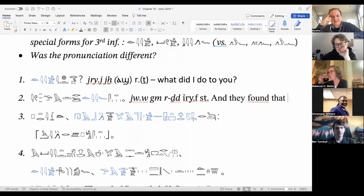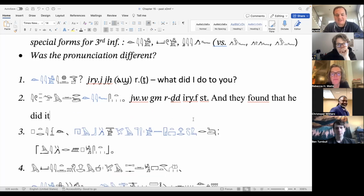He did, well, he created it, he did it, he made it. As simple as did that. I'm sure that's from a court document again, and they found that he did it. Literally that he did them, but as you correctly picked up, the them in this case just means these things, or in English we would just say it.